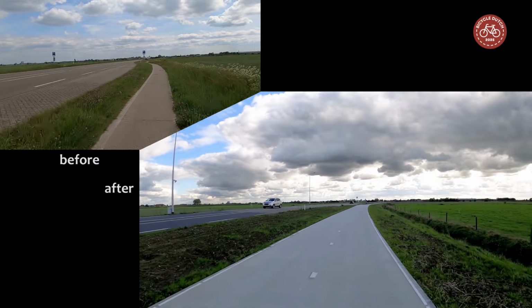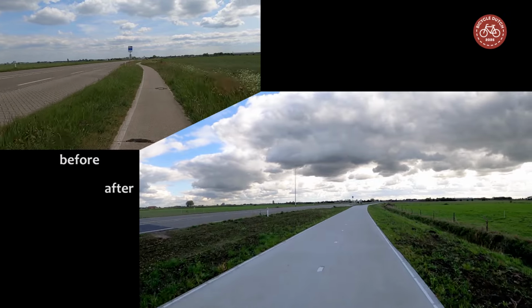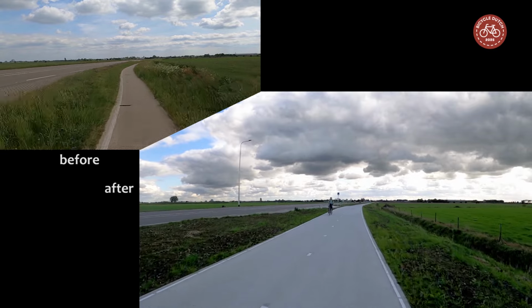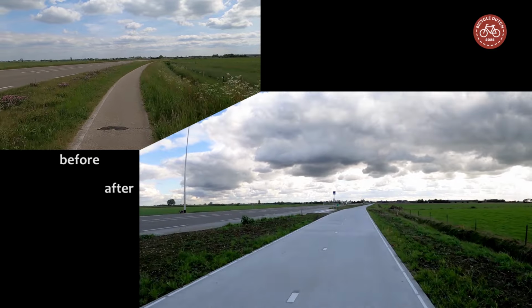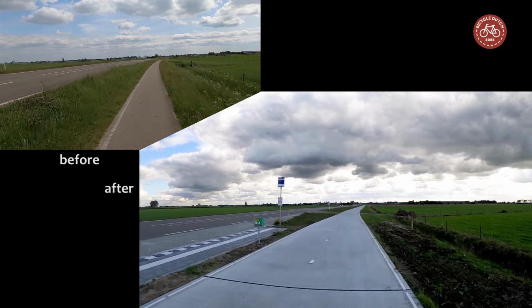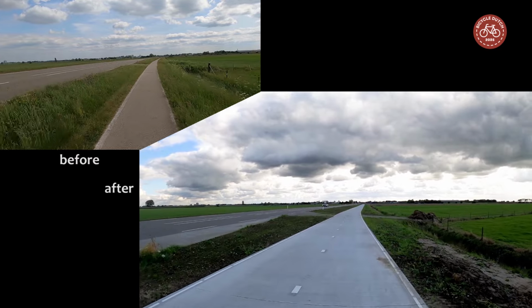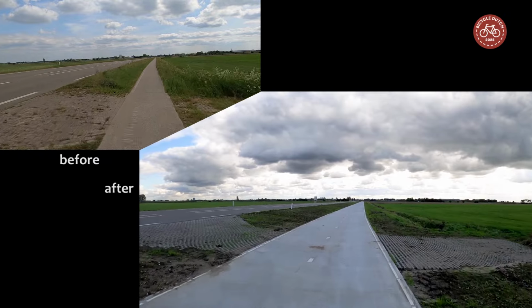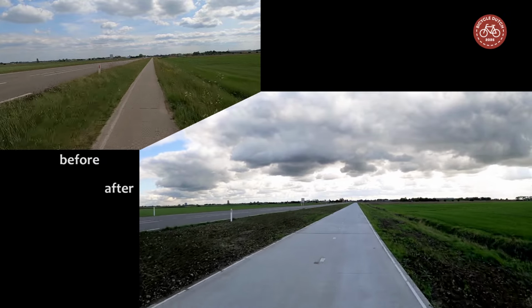Here there used to be a bus stop that forced the cycle path to swerve around it. Due to space constraints, the bus stop has been relocated. This is the new bus stop. Thanks to the increased distance between the road and the cycle path, cyclists now travel in a straight line, no longer needing to go around the stop.